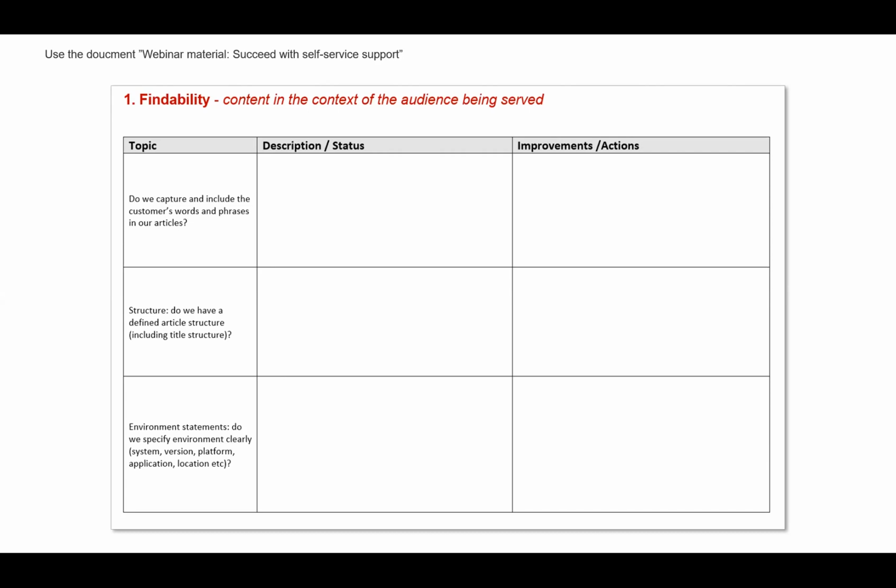Second topic in this case, structure. Do we have a defined article structure, including title structure? Because we know that this is definitely key for both readability and findability. So do consider this and then describe the status: what's it like in your organization, in your self-service function today, and what improvements you can make. There are 5 pages to this, one for each of the 5 factors. My tip is to really go through these and assess your organization, your self-service function, and then do some good work on it.